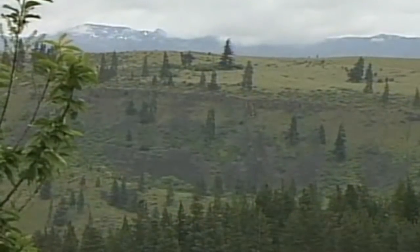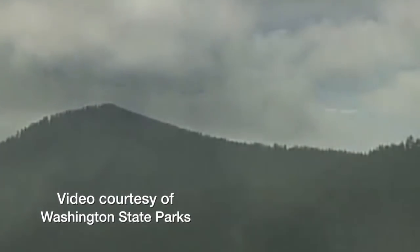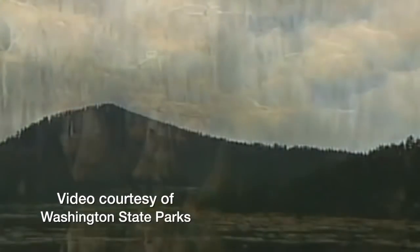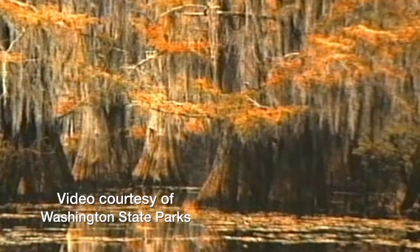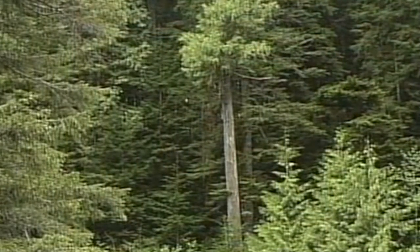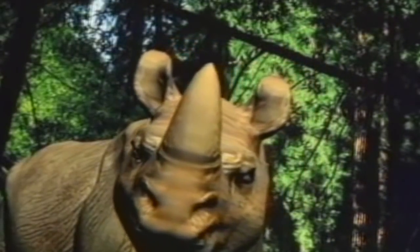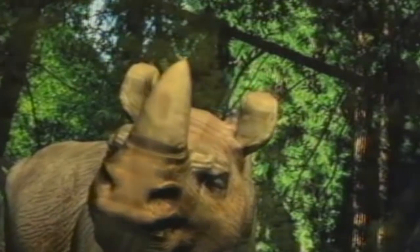To the west, the Cascade Mountains stood much lower than they do today. Moisture from the Pacific Ocean crossed over the Cascades easily. The climate was warm and humid, the plant life thick and lush. Swamp trees flourished along the wet edges of lowland lakes and rivers, while broadleaf forests and cone-bearing trees covered the higher hills. Strange prehistoric animals made their home here too.